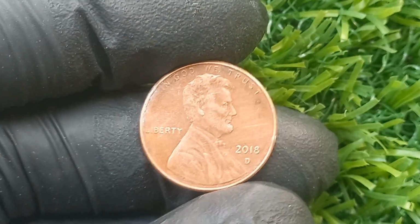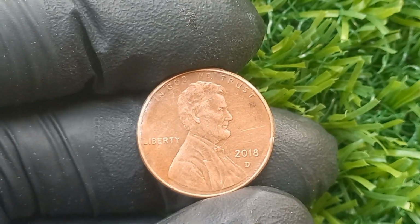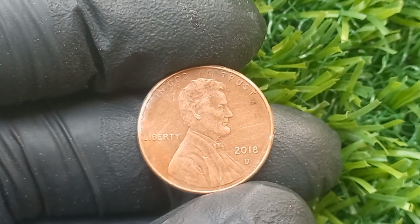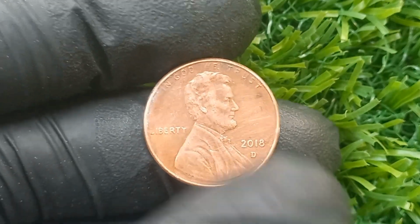Inspect it with purpose, and if you see something rare, get it graded immediately. This isn't a game. It's real money. Real lives are changing, and yours could be next. Don't let your fortune sit forgotten in a drawer. Get up. Go find it.